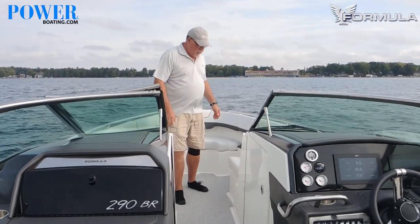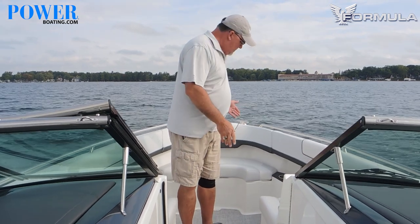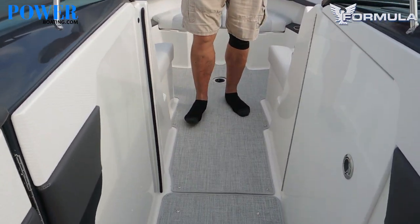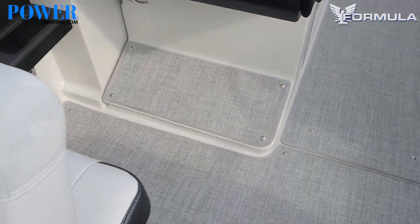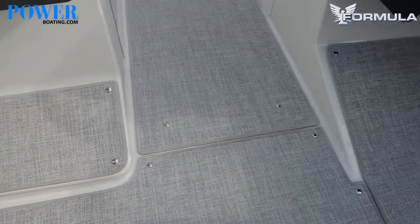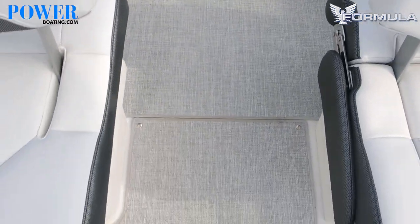Okay. All right, and we have the floor snapping matting. This is installed, it gives it a nice feel and finish. A little bit different than your non-skid. This is nice for those days when you wanna just have a little bit more comfort.